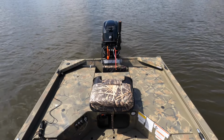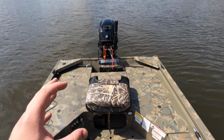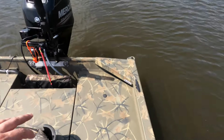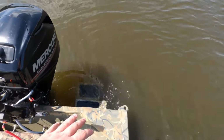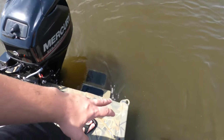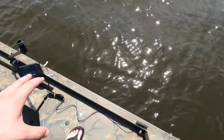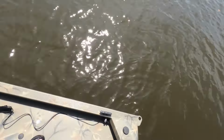Now, for those of us who plan on using this boat for both fishing and hunting, there is plenty of room when it comes to the rear deck. Step up, still have another foot or so. You can stand on this back corner. You're not going to go anywhere. You can walk across the back, the rear. Still have all this area. Easily transition from one side to the other.